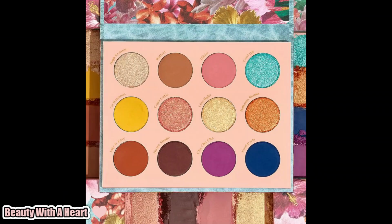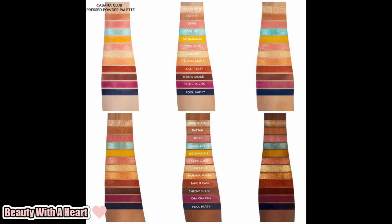This is the third palette, which is the Cabana Club palette. The remaining palettes that I'm talking about will all be 12 pans retailing at the same price, which is 18 USD each.